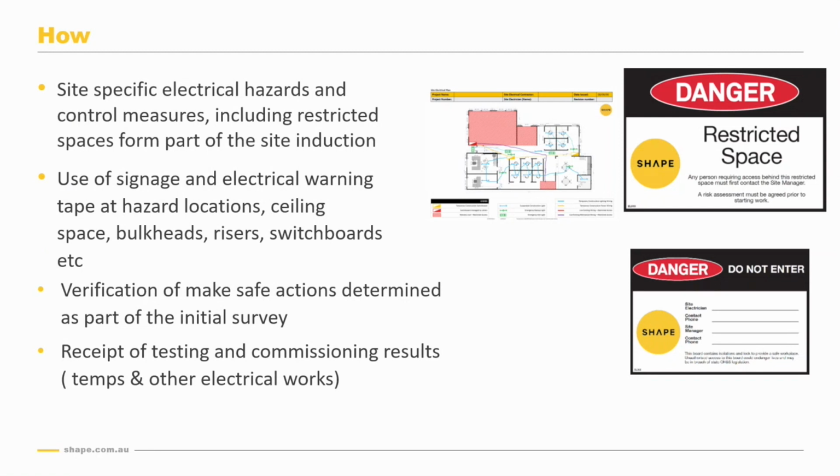And then the most important part, the site manager verification that all the make safes have been done. When the survey is reviewed and completed, it's signed off by the electrician, the site manager, and the project manager. The project manager sign-off is the gatekeeper for non-electrical trades to commence work on site. So if the project manager hasn't reviewed it and agreed with it and said it's okay to proceed, no one else but electrical trades can be on site. So it keeps the whole project team invested in the electrical safety of the site, because the only way the non-electrical trades can get onto the site is by having the PM review and sign off.